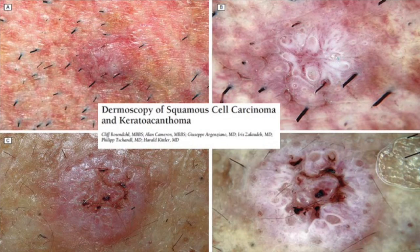And this is the publication. So this was a group of GPs in Australia that actually made this observation. And these are the images of the two squamous cell carcinomas, and you can see these perfect white circles on well-differentiated squamous cell carcinomas.